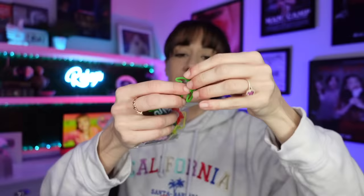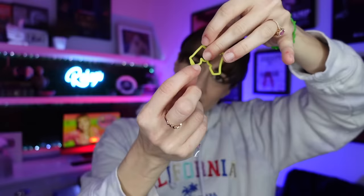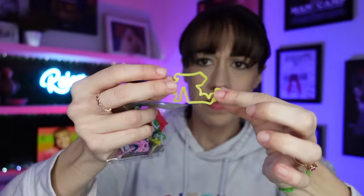Okay, so this one is a palm tree, but then you put it on, and it's like, oh no, it's just like a cute little bracelet that gets stuck to your arm hair and pulls it off. This one, is this an intestine? I don't know what this is. I think this might be the large intestine. I'm not quite sure. I just cut my hand.